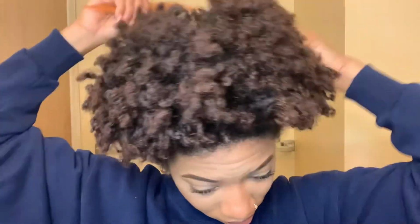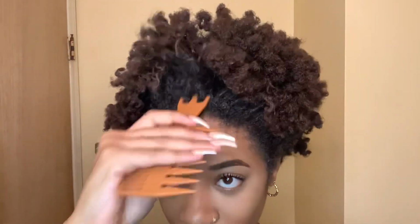Next, I'm gonna just use a comb and just go in a little bit and not pick it too much, but just pick the roots out just a little bit. I'm gonna try to take down some. I'm just picking out the roots just a little bit, not too much.